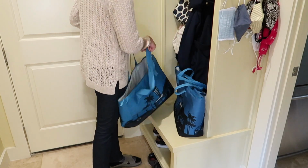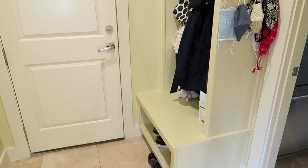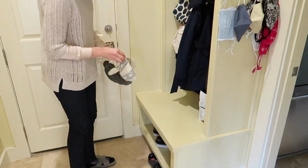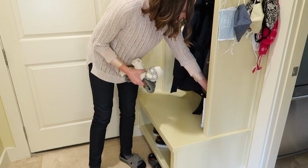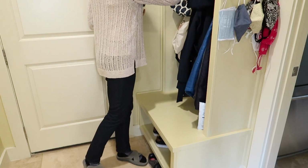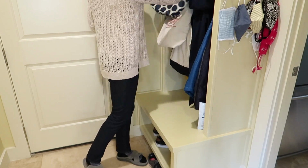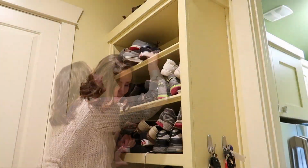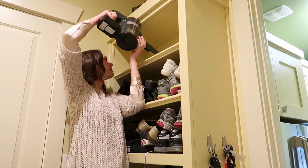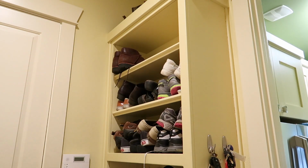On to tidying up the rest of this area. This is definitely a dumping ground for us. Those were some grocery bags that needed to be returned to the car for the next grocery trip. We have hats and gloves and various things that accumulate on the bench, and I'm just checking to see if there's anything here that could go in another spot. Sometimes we put clothes that are out of season, shoes that are out of season, anything like that I'm looking for. And then while I have everything off the shelf, I can do a quick vacuum.